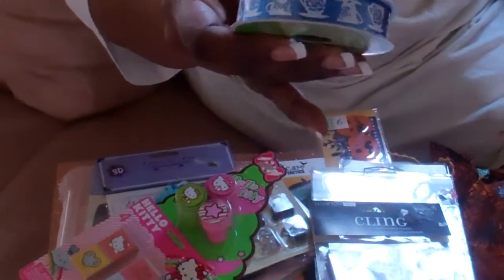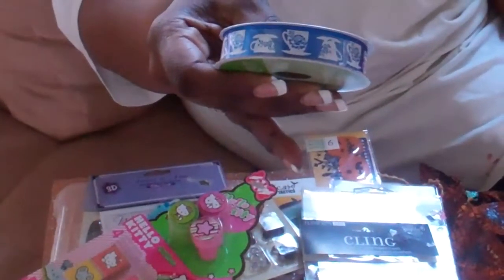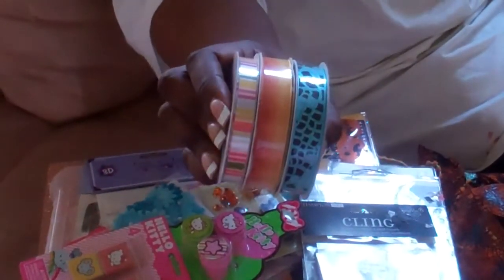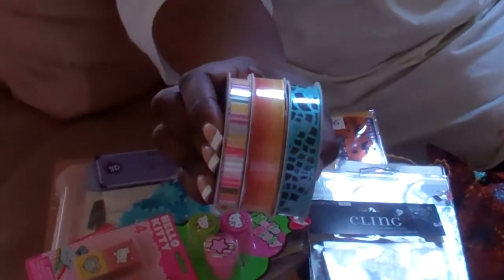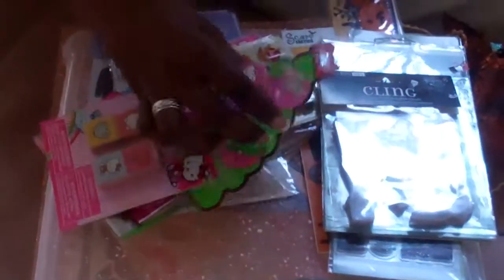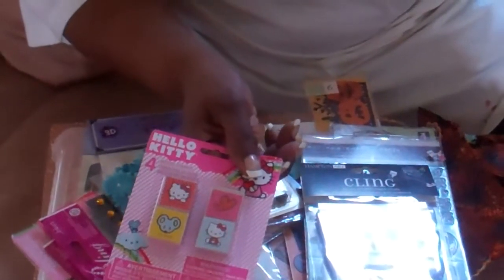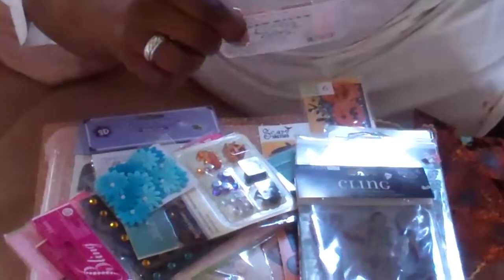Okay, so isn't that the prettiest ribbon ever? I love that ribbon. So we got that ribbon, and we got more ribbon. Pretty, pretty ribbon. Are you getting it, Mama? Yes, okay. And she knows I like Hello Kitty, and I got some Hello Kitty goodies, which I didn't have. Hello Kitty pencil top stampers and wood stamps.